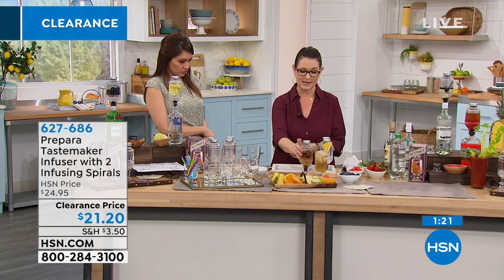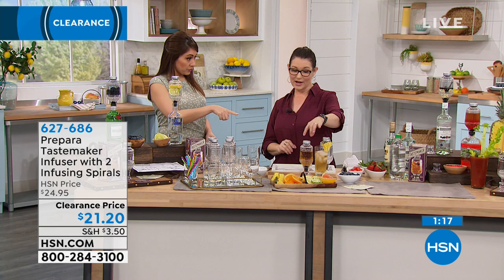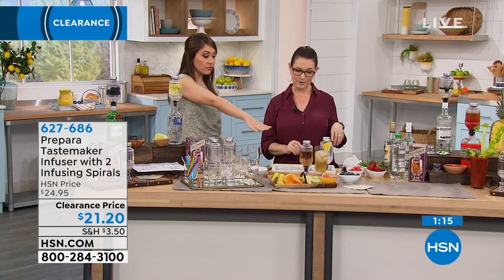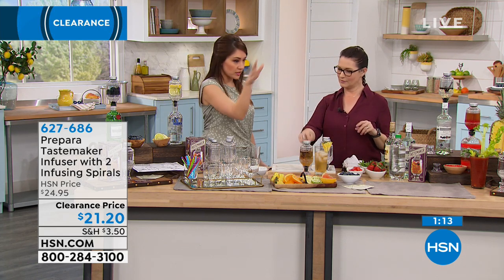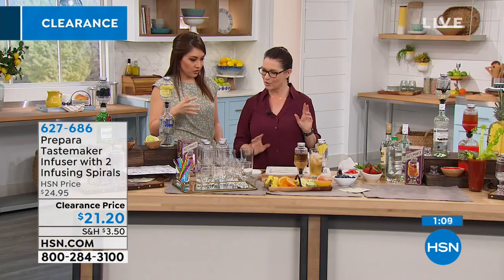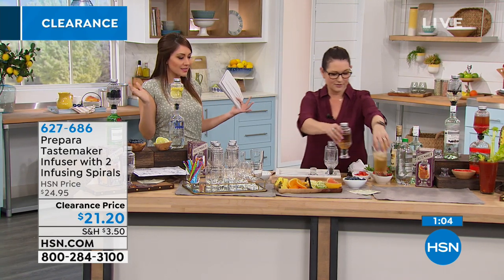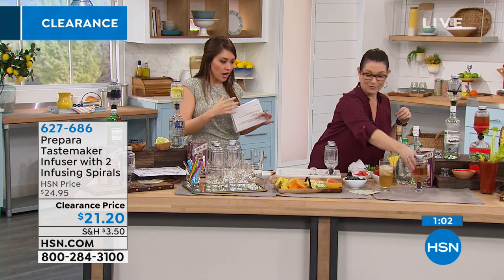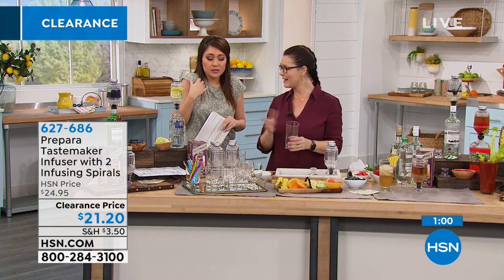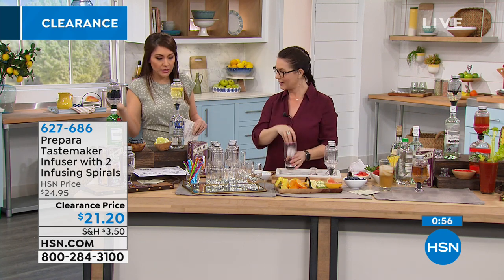And now this can just sit out, and now it's ready to go for the next one. And are those reusable? They are reusable. Okay, so just because I've infused with this one now, I can use it again and again. After this is gone, you can just add some more rum into it, let it sit for an hour, and it's gonna be perfect. It's gonna be ready to go. It's so easy to do. That's what this is meant for. Right. And you can make any kind of a drink with it. Your imagination is the limit, really, of this.